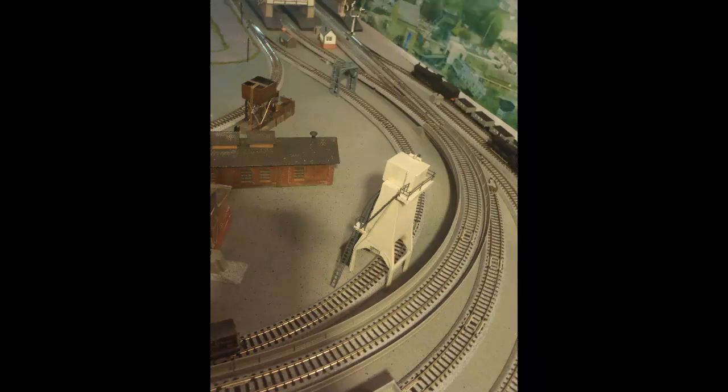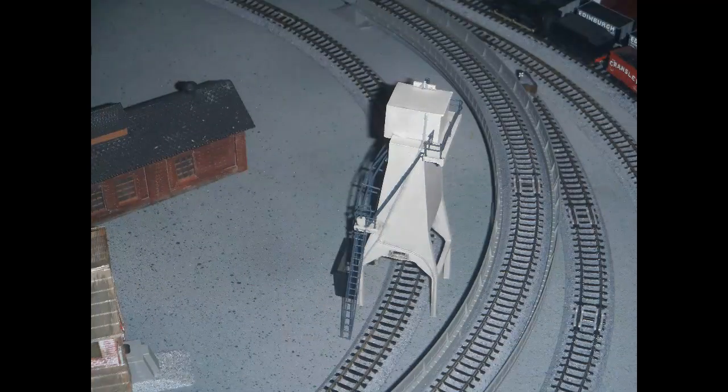I also received the Graham Farish ash plant, a model of the ex-LMS one preserved at Carnforth in Lancashire. Here it is sitting in my yard. Here's a flash close-up of the ash plant.